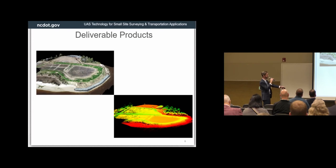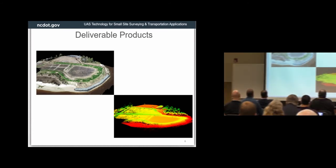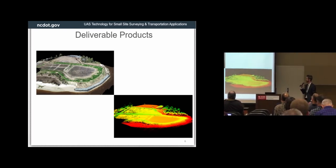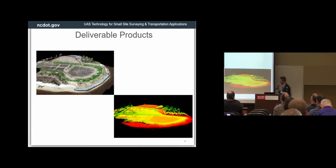Okay, the bottom right here is another point cloud. This is a little bit different where this has been colorized based on an elevation range, all right? And so the red, you can say that the red is maybe 5 or 10 feet from your datum. And then you get up to the canopies of the trees, and this could potentially be 10 or 25 feet above your datum. And then the yellow and the orange is everything in between. And I just made those numbers up, so.